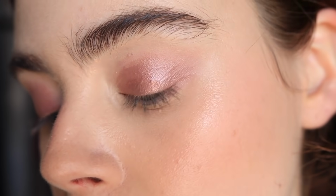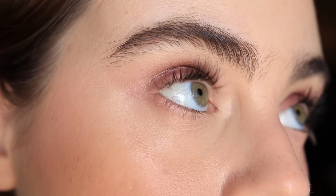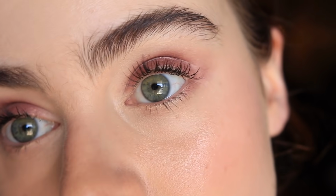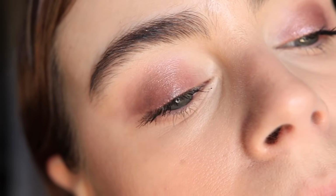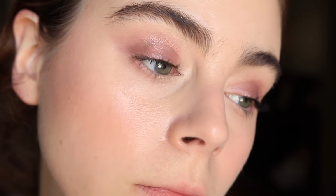I recently put up a reel on my Instagram, and a lot of you guys were asking what I put on my eyes, and the product that really gave it that shine was this. I'm a really big fan of Rituelle de Fille. I think the formulas are really unique and the colors are beautiful as well.